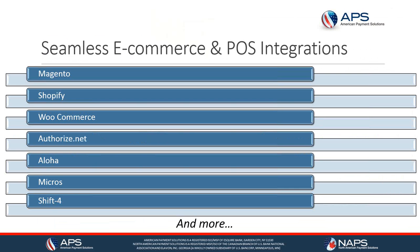On this screen, you can see we integrate with hundreds of shopping carts. We just put some of the most popular ones that we're running into today. We have out-of-the-box integration with Magento, Shopify, WooCommerce, Auth.net. Those are by far the most popular online shopping carts and web management services. Also for point of sale, if you're using Aloha, Micros, Shift4, those three really cover about 80% of the marketplace for point of sale and property management systems. And we have out-of-the-box integrations for all those as well.